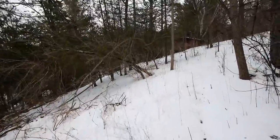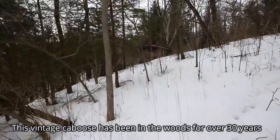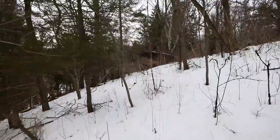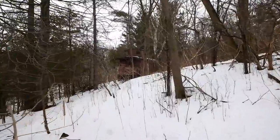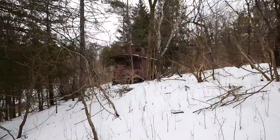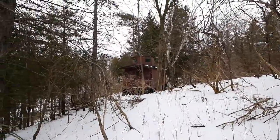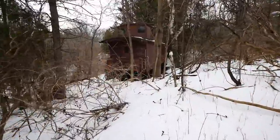Oh, here he is here. Oh, cool. Hopefully it's all open, not vandalized. This is a real treat, this thing. I never found a caboose in a forest before.